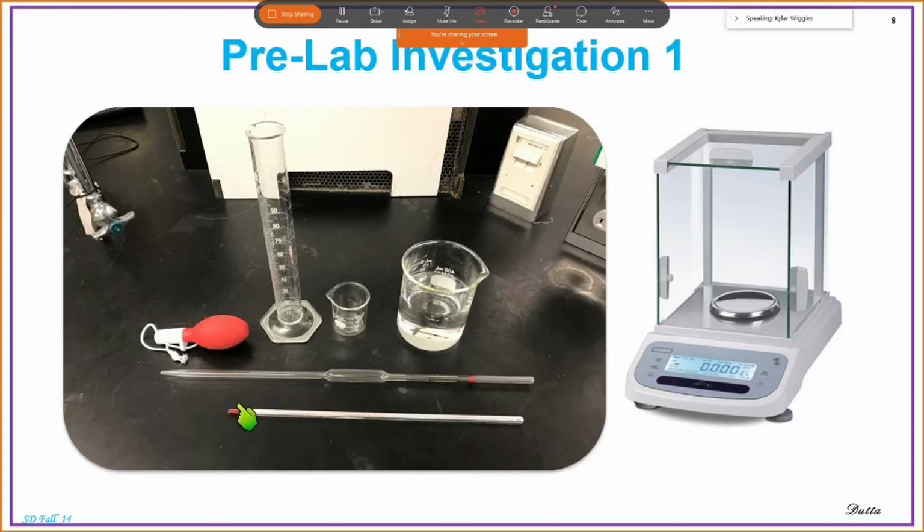Then you take the thermometer and you stick it in there for 2 minutes. You record the temperature. And I'm going to show you where you're going to record the temperature. Then you're going to take this beaker, the 50 milliliter beaker. So first you're going to take the 50 milliliter beaker. Let me show you here.